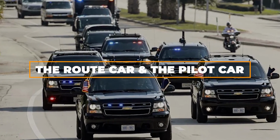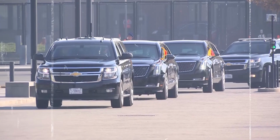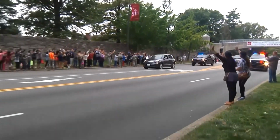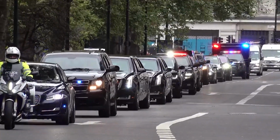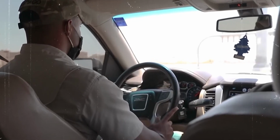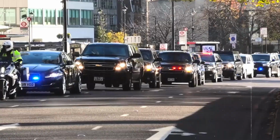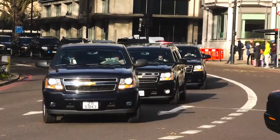The route car and the pilot car. Because of their unique work, the lead vehicles, the route car and the pilot car, are easily identifiable. According to reports, these cars precede the full parade to perform real-time verification of the path that had been planned. They assist in navigating and are necessary in case of an event and the fleet wants to perform a course correction. They have communication with other members of the motorcade. The route car runs ahead of the fleet by several minutes, while the pilot car, which is in closer communication with the Secret Service and other law enforcement, stays a few seconds ahead of the fleet.